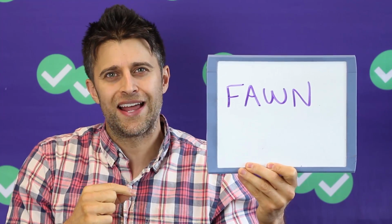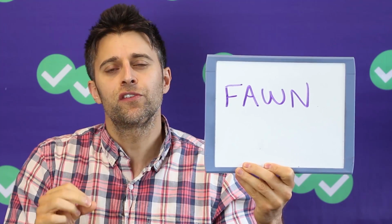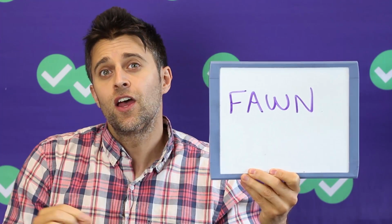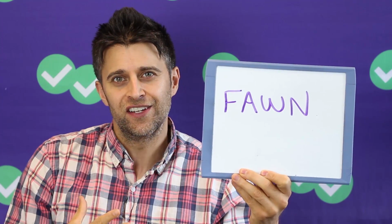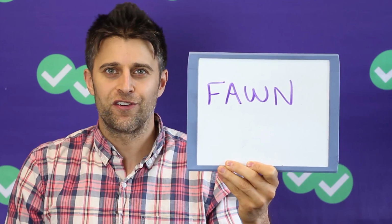Now, this word pops up a lot actually in vocab word lists. It's usually not defined, but it is used to define other words such as sycophant and obsequious. Sycophantic, obsequious, those are both adjectives for a person who's a kiss-up and tries to flatter someone in order to get ahead. So basically they fawn in order to get something.